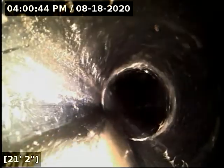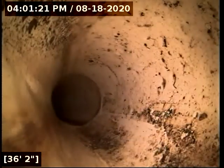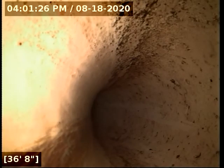Line transition there, back over to ABS. And it just transitioned to PVC pipe.